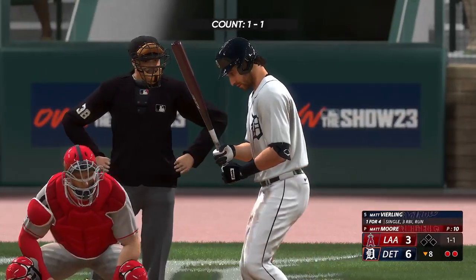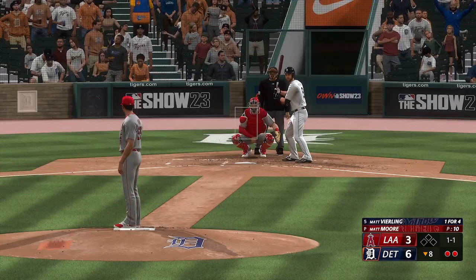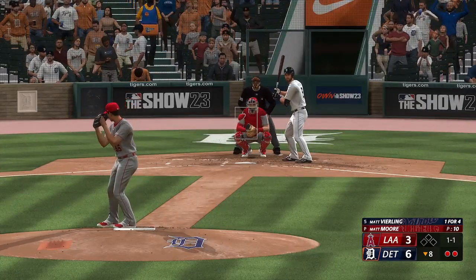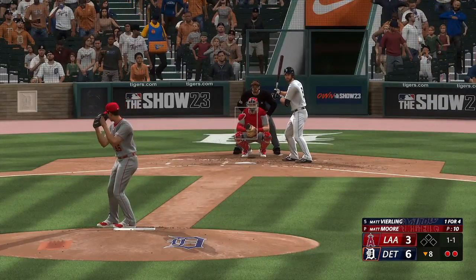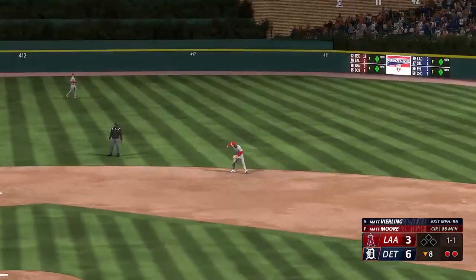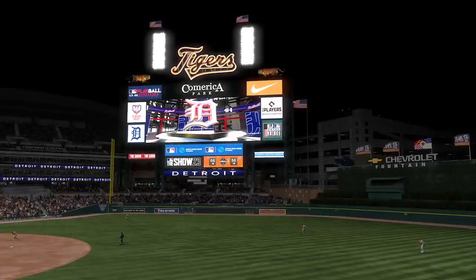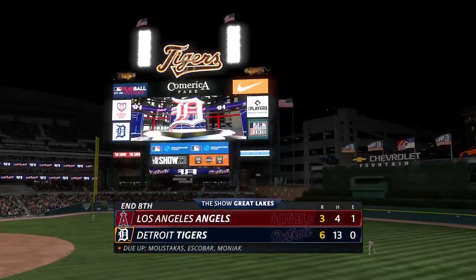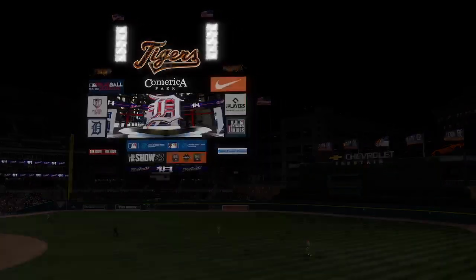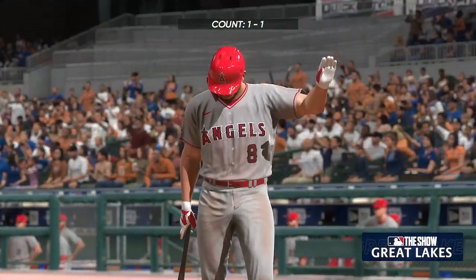2 outs, bases empty. Now it's the right fielder, Matt Vierling. Hard hit, right side. On to first, and the Tigers retired 1-2-3. No runs, no hits, no errors. 9th inning coming up. We're back, and on the mound is the closer, Jose Cisnero.